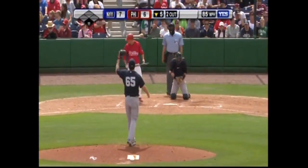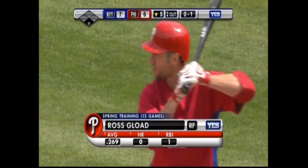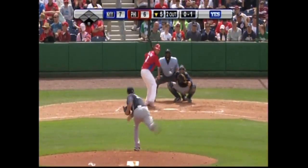Brings up Ross Gload, his first at bat of the game, and a good fastball outside part of the plate for Phil Hughes. Joe, I've always mentioned, if you can play the outfield in Florida with the combination of the sun, you can play it anywhere. You sure can. It's tough.